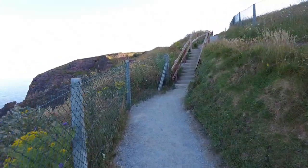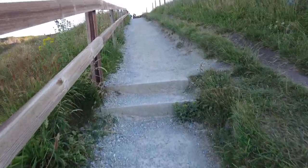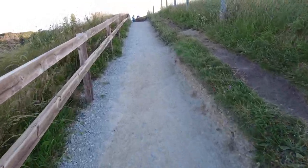And moving ahead, just looking at that sliver of light over on the far cliff up ahead. Oh, some steps here to contend with. And a bit of a slope too, taking us higher. Can't wait to see these views.